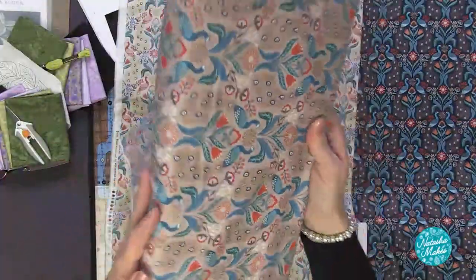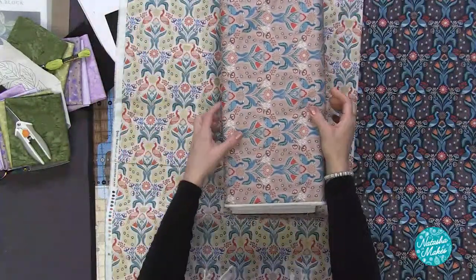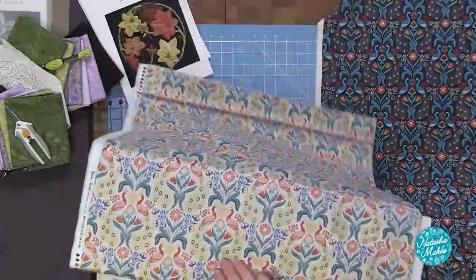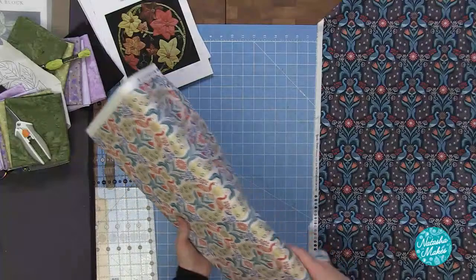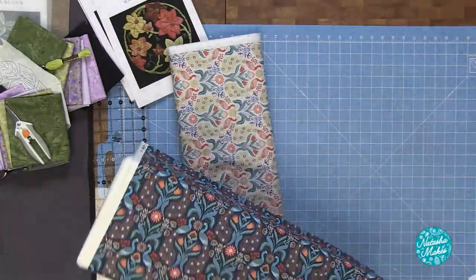There we go. There are those peacocks. There we go. Pop those away. Oh, love this. They have done the colourways beautifully this time, I have to say.